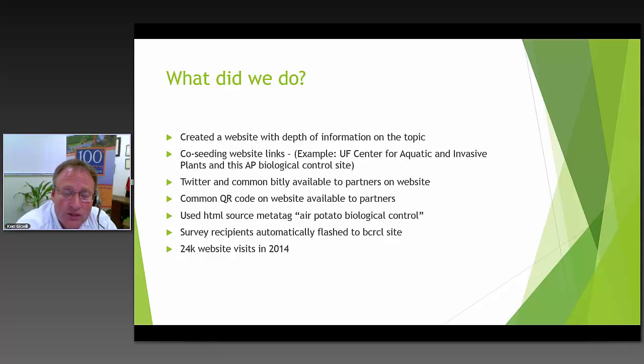Now the way you see this is by going up to your website, your browser, and you go to source code, and you can see at the very top of the source code all that HTML gobbledygook that you see in there. You'll see where you can put a place in for source coding, and it essentially acts like a keyword. And in this case, we wanted the web browsers to look for air potato biological control.